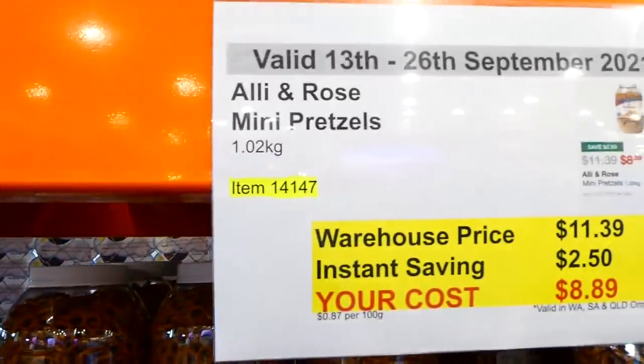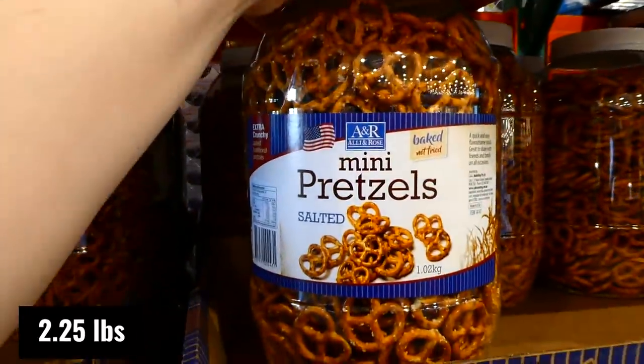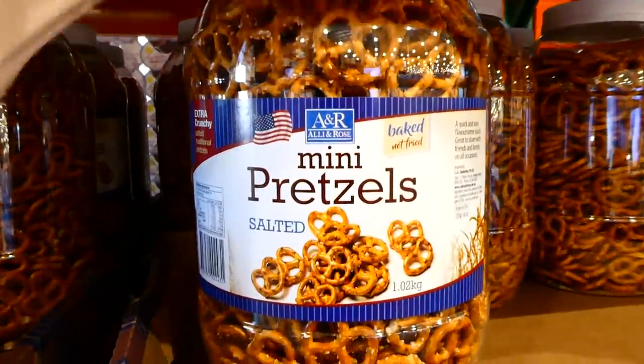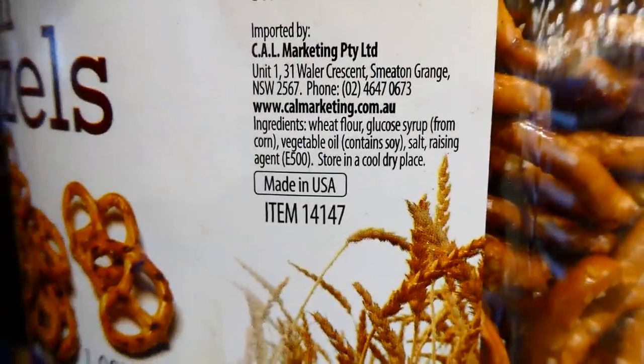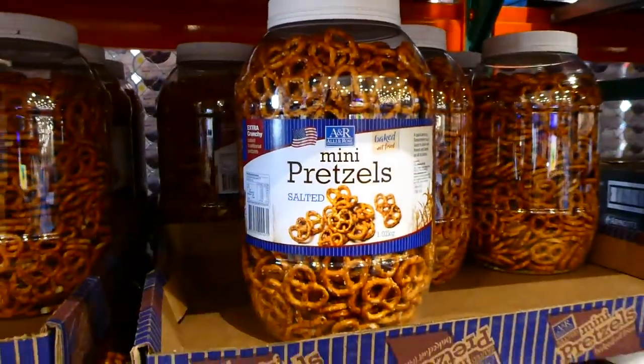There's Allie and Rose mini pretzels. You get 1.02 kilos. They're $2.50 off, down to $8.80. So you get a big bucket, so you can actually close it, which is really nice. These are baked, not fried, mini pretzels, and they're salted. And these are the ingredients there. Those are handy for lunches or if you're going on a trip or something.